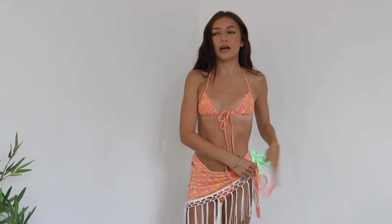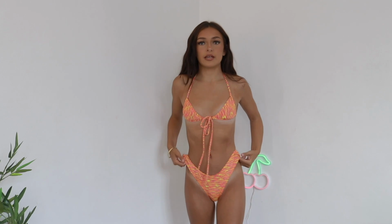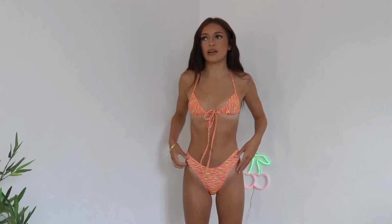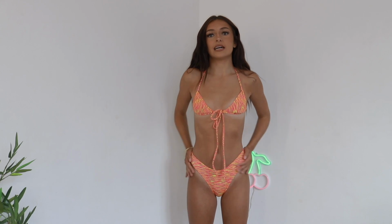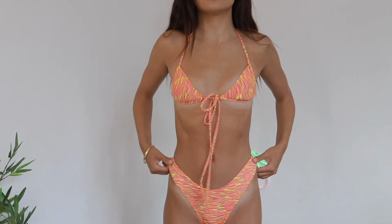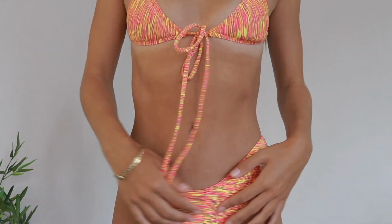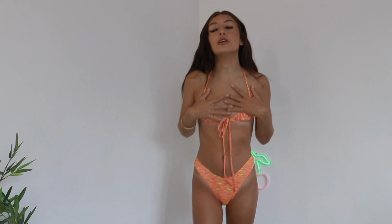Obviously you don't have to wear this. You can just ditch the skirt and have it as a little bikini. These are very nice, comfortable bottoms. This is the style that I did sunbathe in, hence why I have these very bad tan lines right now. But it's just because I always think these are the comfiest, so I opt for them more often. But you can kind of see the, I think this is called space dye, detail of the colours mixed together. It is just beautiful.